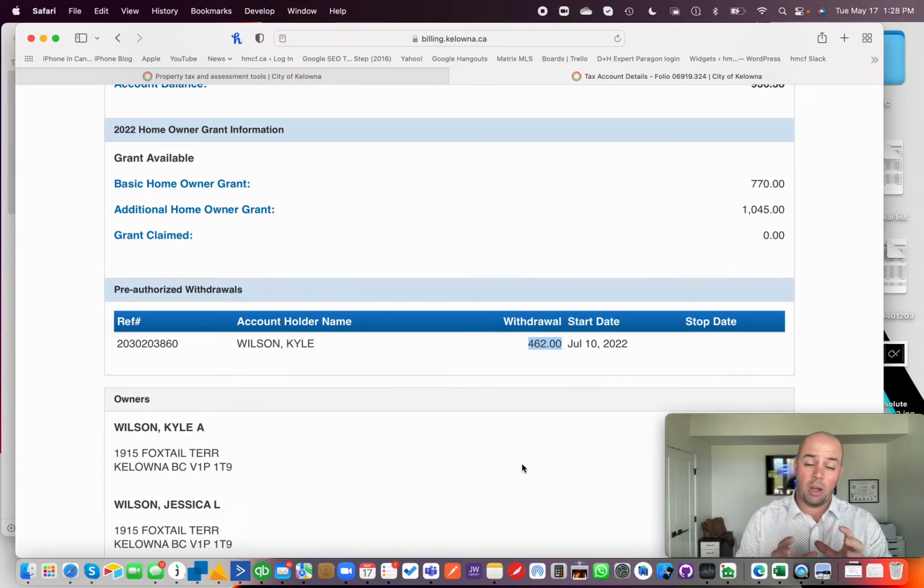But most above all these other things, number one rule is make sure you realize you have to make that final payment in June every single year manually through your online banking. And then if you already have the automated payments set up, the City of Kelowna will take care of recurring payments moving forward. So this is really good just for those who do handle their own property tax payments.